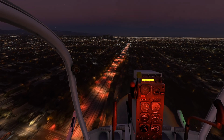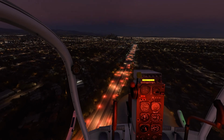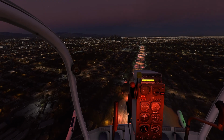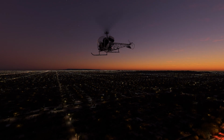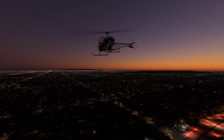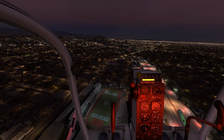So we're getting close now. The cluster of buildings is coming up quite nicely. It's managing to maintain 500 to 800 feet, which is quite decent. Crossing the freeway here, and I'm whizzing along at a hefty 80 knots too. There in the distance you can see the strobes of Los Angeles International Airport. Football stadium below us.